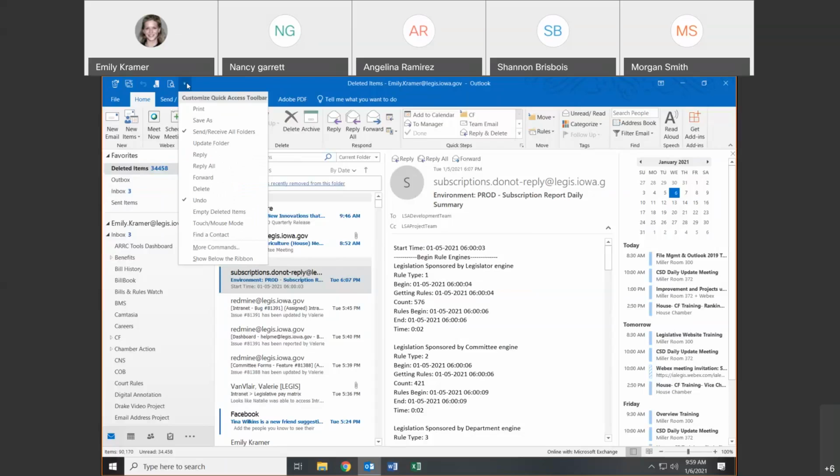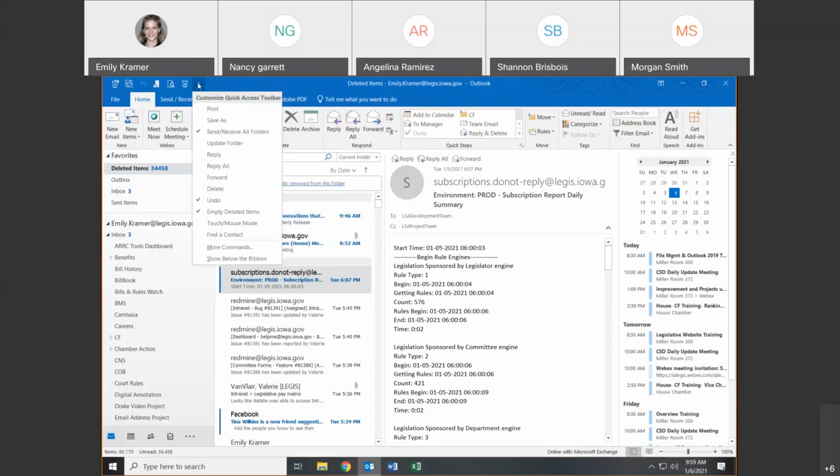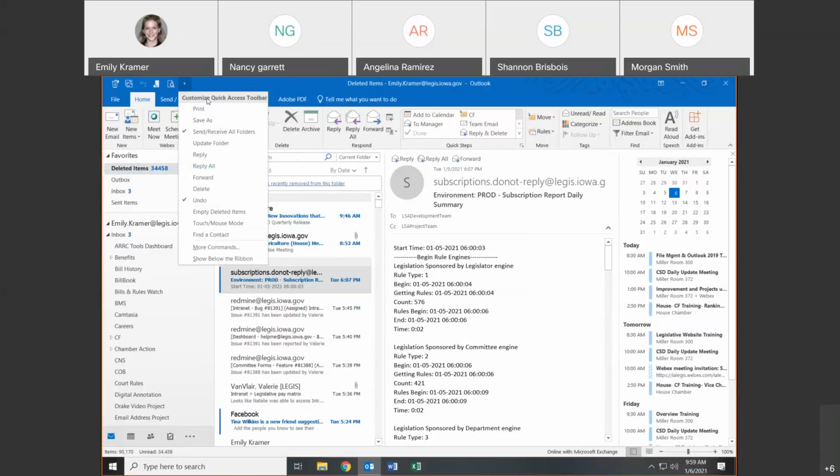There are a couple of different options as well. If you want some additional buttons up here at the top, or you find yourself doing certain actions over and over and it's not readily accessible, maybe you want to have empty deleted items up here, you can see I can click on this little arrow next to the quick access toolbar and I can check or uncheck what I want added or removed from the quick access toolbar this way. This is a per machine setting, so a clerk can have as many buttons as they want. It won't affect the legislator and vice versa. So you can have this customized to however you want it to be.